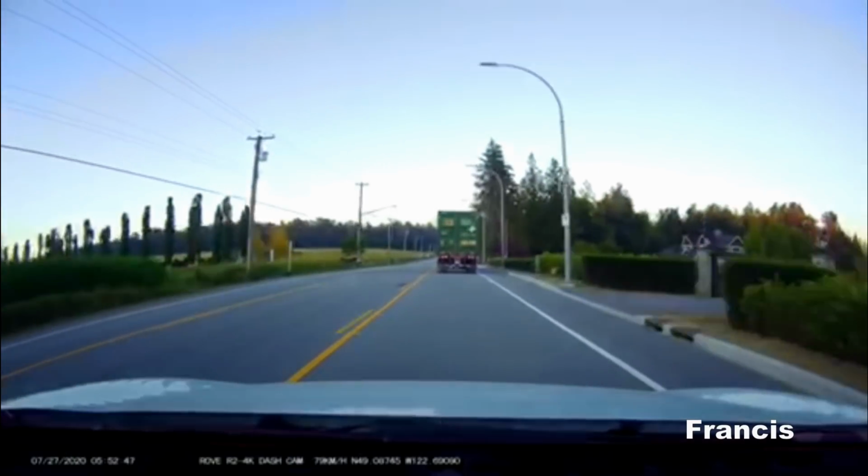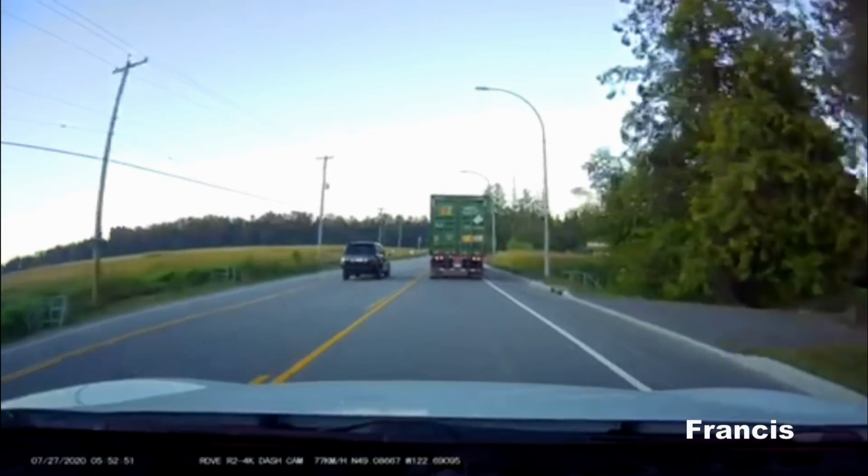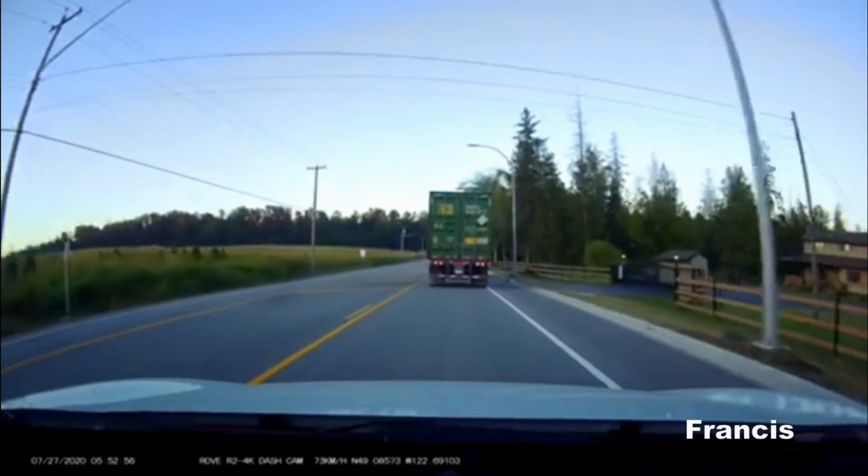And then a similar situation happening here. This time this guy uses the sharing lane basically just to pass the truck. I don't know, is this illegal? Can somebody explain to me if it is or not?